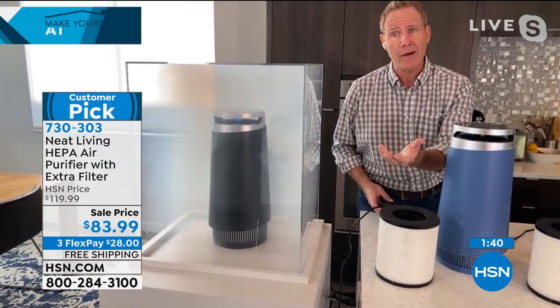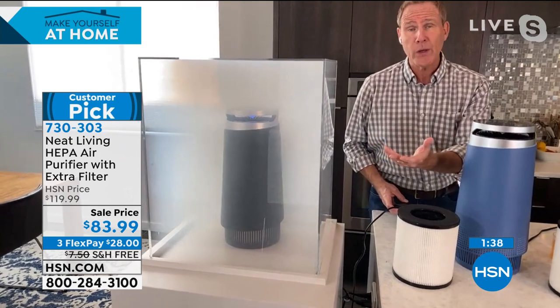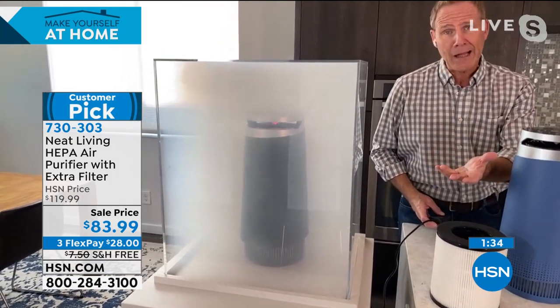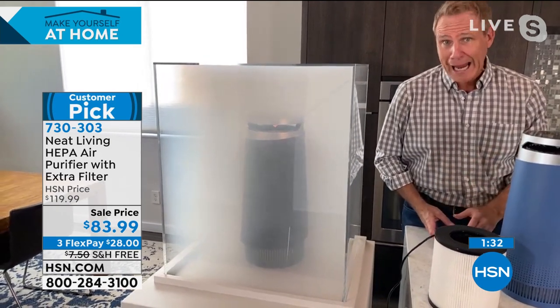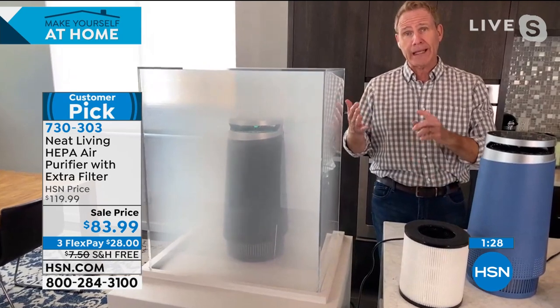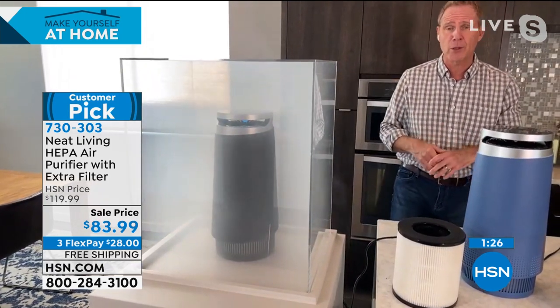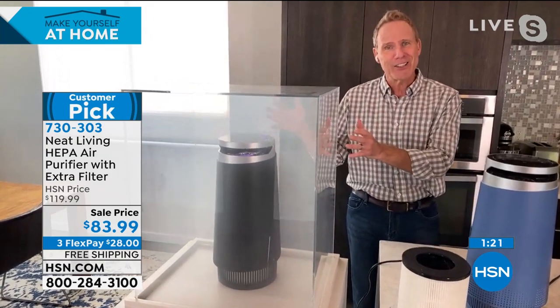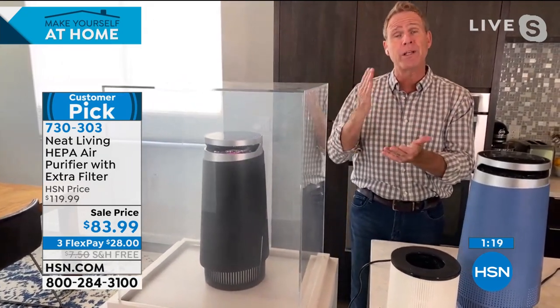If you have someone that you love that likes to have a stogie once in a while, or they're a smoker, that's the reality of it, right? If you have a cat owner, fur babies, whether they're dogs or cats, we have a calico kitty. You don't want people walking into your house and going, oh, you have a cat. Right. This is not just cleaning the air.